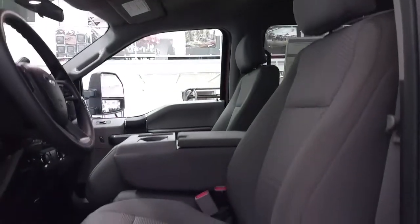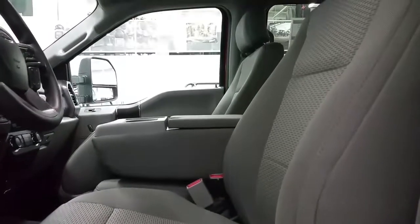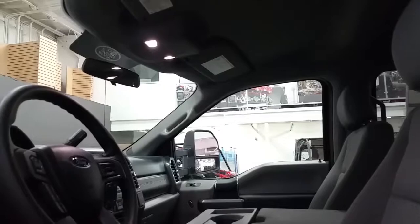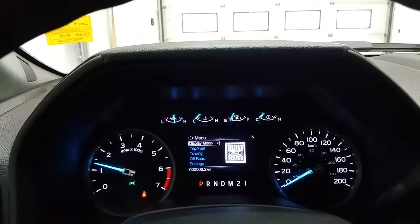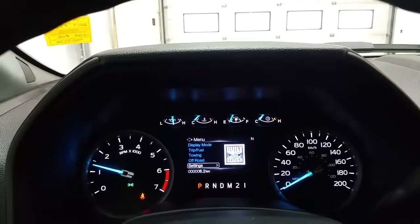Cloth seating with manual adjustments for 6 passengers. A 40-20-40 split in the front and a 60-40 split in the rear. Overhead is a manual adjusting mirror, map lighting, and a place to store your glasses. In the interior, the information center gives us an option of display mode, trip fuel, towing, off-road, and vehicle settings.